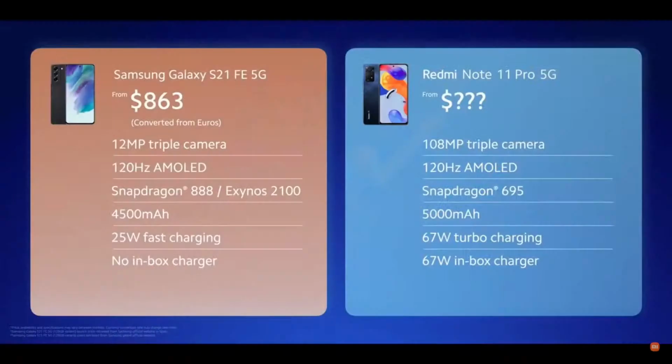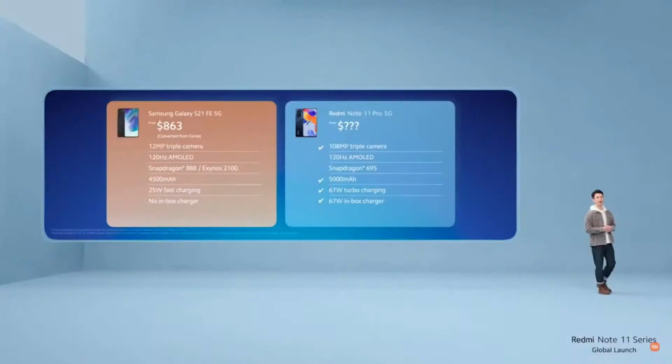But we're rising to the challenge once again of giving you powerhouse value. Just take a look at Redmi Note 11 Pro 5G next to a competing device. We can clearly see where we rise above and beyond the challenger, like camera. Well, let's be honest, not much can compare to 108 million pixels. And while both devices share an incredible display, Redmi Note 11 Pro 5G gives you that true powerhouse battery and turbocharging experience.